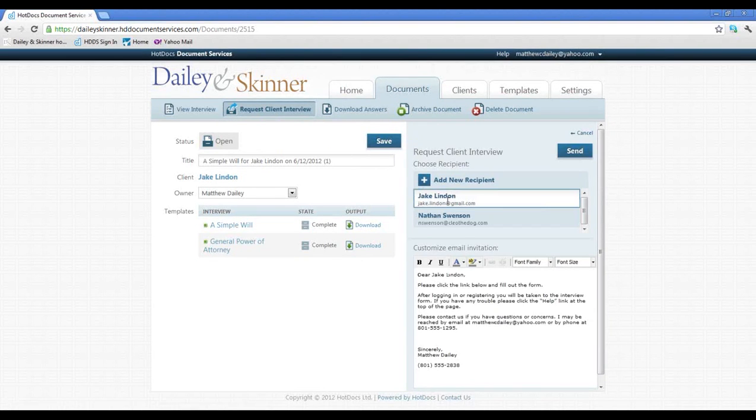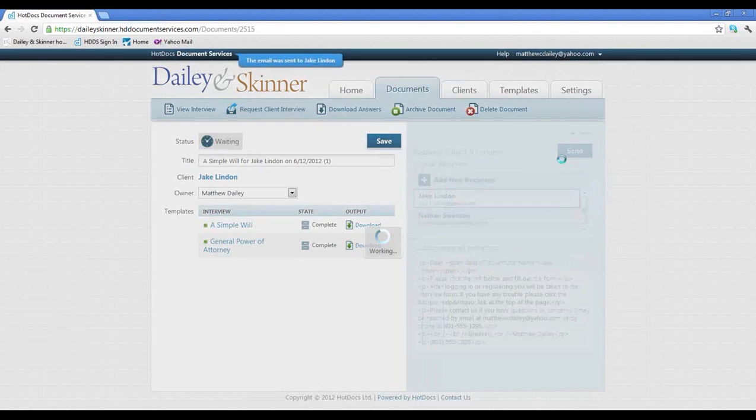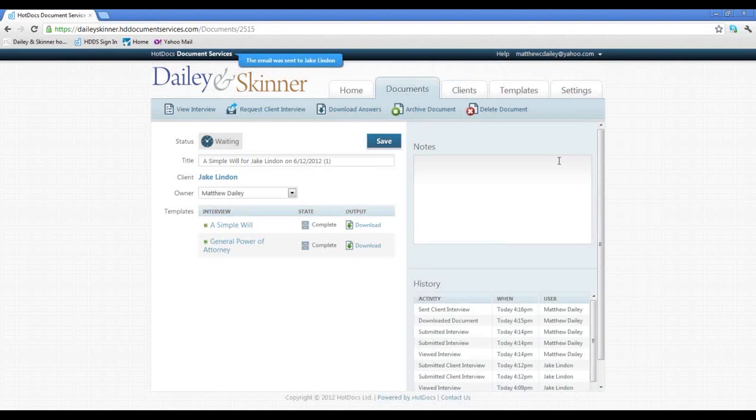You'd select your client, and then it populates this email. This is an email that's completely customizable by you, so you can have it say whatever you want, have your contact information, so forth. You click on the send button, and it sends an email link for that document to the client, and it shows that it's waiting a response from the client, and it tracks it here in the history.